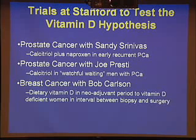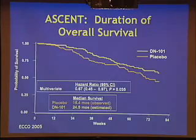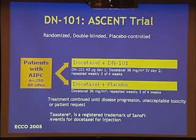And I'm seeing that the time is just about up, so I'm going to speed through this and just show you this last slide. This is the ASCENT-1 trial, which took 250 patients with androgen-independent prostate cancer. This is the far advanced bad cancer. These men are going to die of their disease. 125 of them got docetaxel, the best chemotherapy drug, plus placebo. 125 got docetaxel plus DN-101. DN-101 is a high-dose calcitriol.